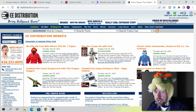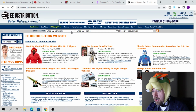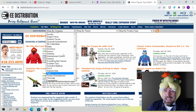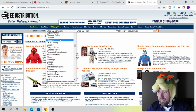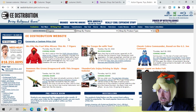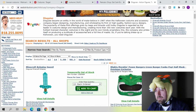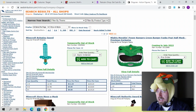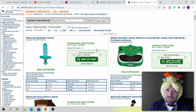You could just product search, you could just type in the word costume, or we can go by company if you're looking for a specific company. So in our case, we're looking for Disguise. We're going to scroll down just a little bit here, and Disguise is right here. I'll click on that. We'll give it a few seconds to load up, and we've got all of the Disguise costumes that EE Distribution carries in stock.